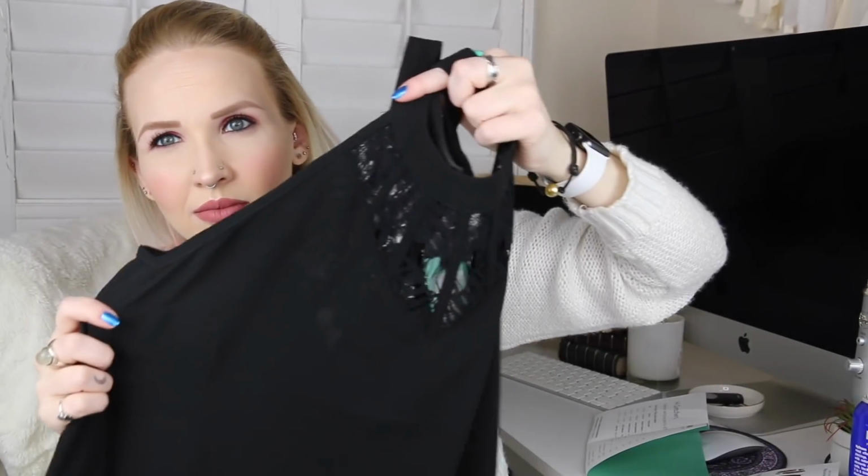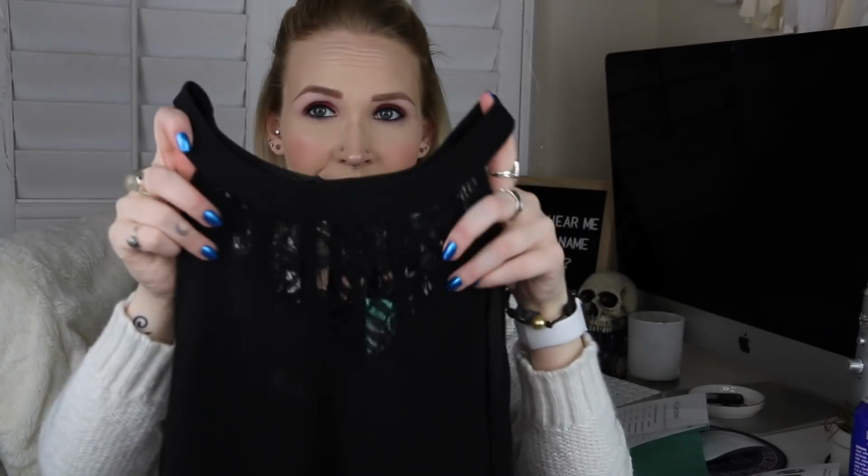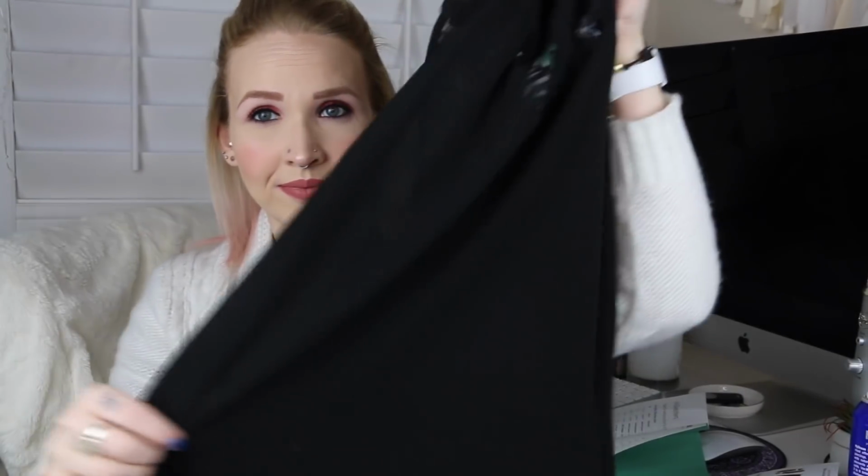But this is by Market and Spruce. Again, if you know me, you know my love for Market and Spruce. And it is the Milagra lace detail blouse in black, size small, $54. So again, it's kind of pushing it, but I am willing to pay that price for this top.